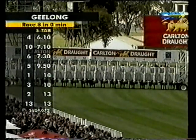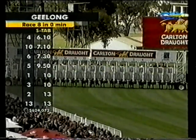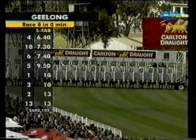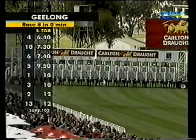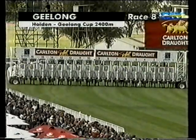Just about ready. Miss Diaz, rider, climbing back on board as Turmeric takes the outside stall. Ready now for the Cup. Set to go.